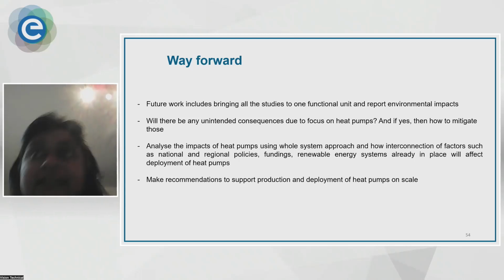But it has to be noted that even if we bring them to one functional unit, it won't give one answer. The answer for environmental impact would be more of a range, because the studies differ in their system boundaries and in the region reported. The second thing is, can we identify the unintended consequences of the focus on heat pumps? And if there are any, how will we mitigate them?